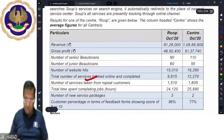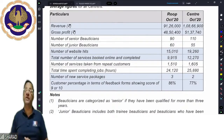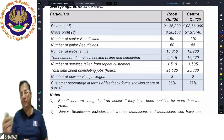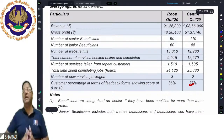total number of services booked online and completed. In the third or fourth para, it is clearly stated that appointments will be strictly on the online platform only. Once an online appointment has been booked, then only the services will be provided offline through the center. Total number of services taken from repeat customers, time spent completing a job, number of new service packages, and customer percentage in terms of feedback form showing a score of 9 or 10: 86% and here 77%.